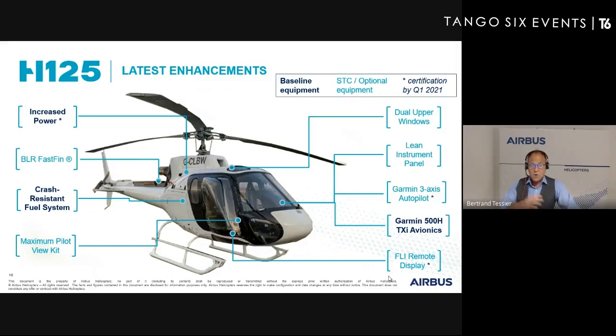The flight experience for passengers and pilots has also been upgraded with the upper windows, as I said, but also with the LEAP instrument panel, which is the possibility for the customer to have a smaller cockpit in order to increase the visibility. It's a choice. When you choose your H125, you can have a normal cockpit or the LEAP. I will show you an example later. Or the maximum pilot view kit, which I will show you a couple of pictures of, especially in aerial work, in firefighting: transparent door and floor in order to support the pilot during their very hard work.